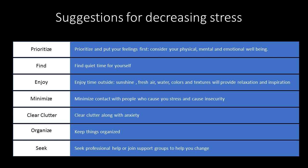I'm also big on clearing clutter, not loving clutter anywhere, and having a house filled with clutter makes people anxious. So keeping things organized is always good, and looking to join a support group. We at the UCP Center have an offshoot called the Kelberman Center, and that's all things autism. They have parent support groups, play groups, coffee groups, and mentors for new parents. So if you are attached to a local agency, you might want to check to see if there are any support groups that can be helpful to you.